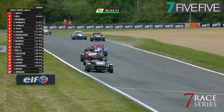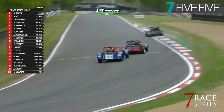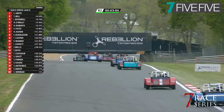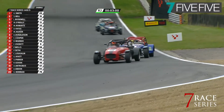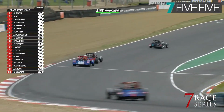Now he's got a new challenger, and that is Stuart Bell. There he is. Rosewell, though, is on his tail, and Luke's not given up either. They need to work together, otherwise Smith's going to drive away from them. Battling might be good to watch, might be good fun in the car, but it doesn't help at this late stage with only a couple of laps to go, and they'll know about the time looking at the display.